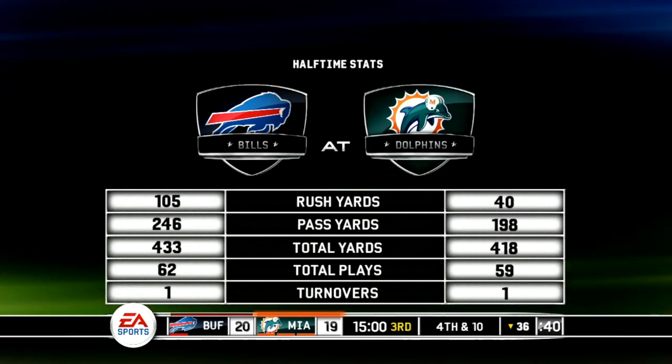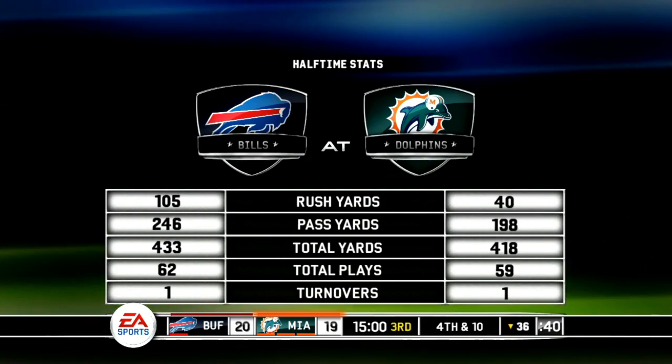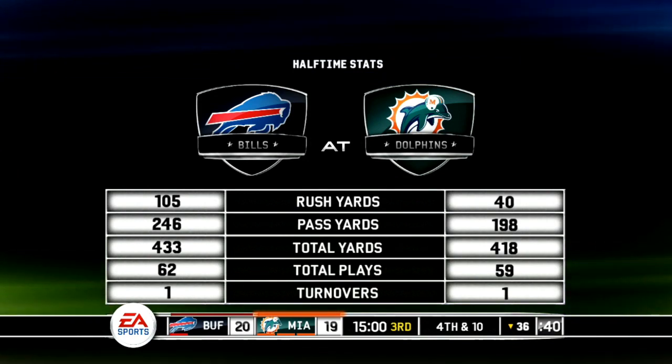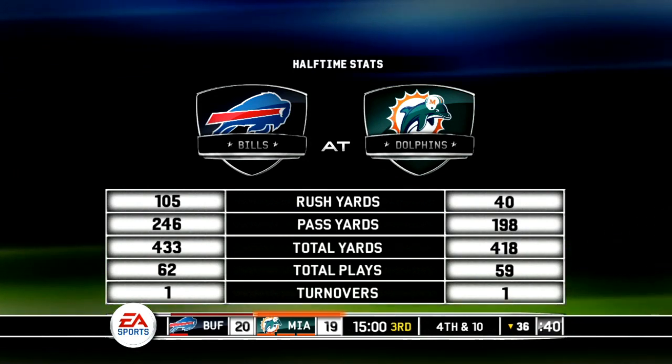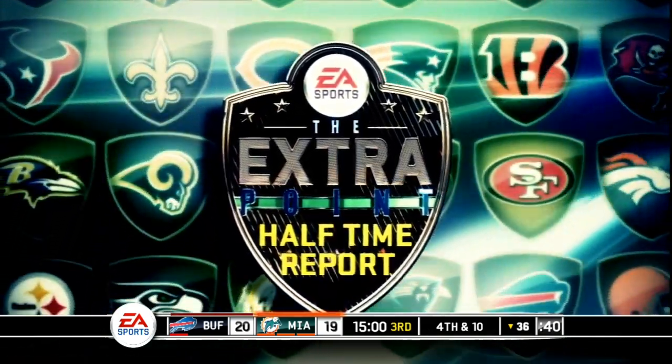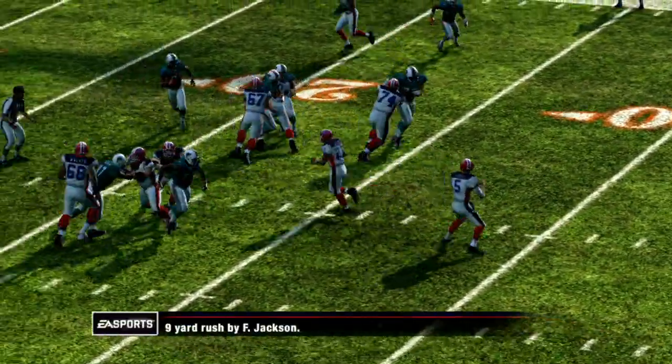Here's a look at the first half stats. The total number of plays that each team has run is just about even. Lynch has rushed for over 75 yards. Buffalo leads it by one. Top plays from the first half, here you go.